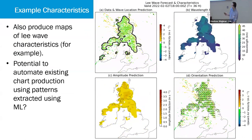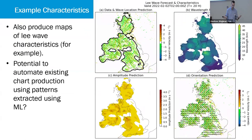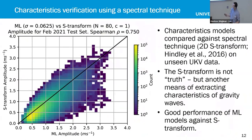Just to check that, because we didn't have truth for this real data, we used a spectral technique as well: the 2D Stockwell transform, the S transform. There's a paper from Neil Hindley and co in Bath about using that on stratospheric gravity waves, so we borrowed that technique for this. Again, it's not supposed to be truth, because it's just another way of getting this information. We just wanted to check that our predictions were in line with what was being spat out there.